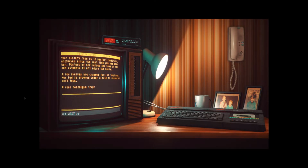Your sister's room is in perfect condition, untouched since the last time you had seen her. Posters of her heroes and some of her own attempts at art adorn the walls. A few shelves are crammed full of trophies. Her bed is drowned under a pile of colorful, soft toys. A real nostalgia trip. There's also a large wardrobe in the corner of the room, the door slightly ajar.